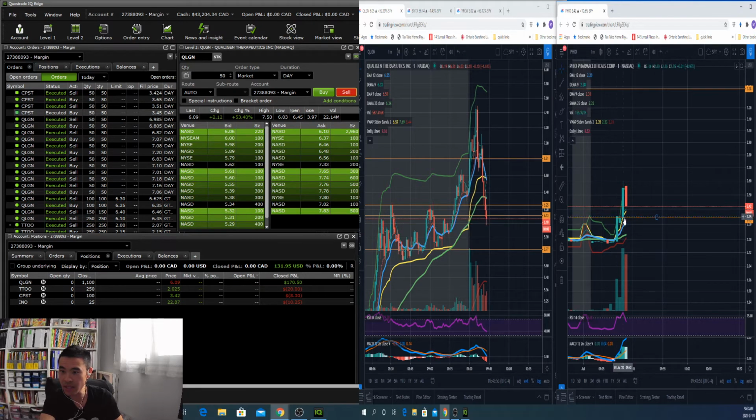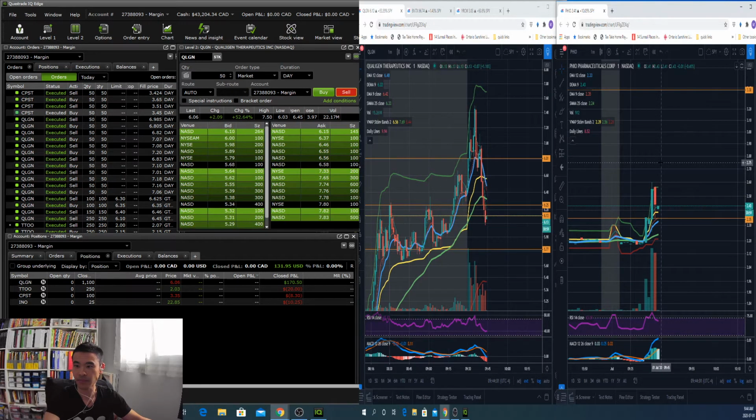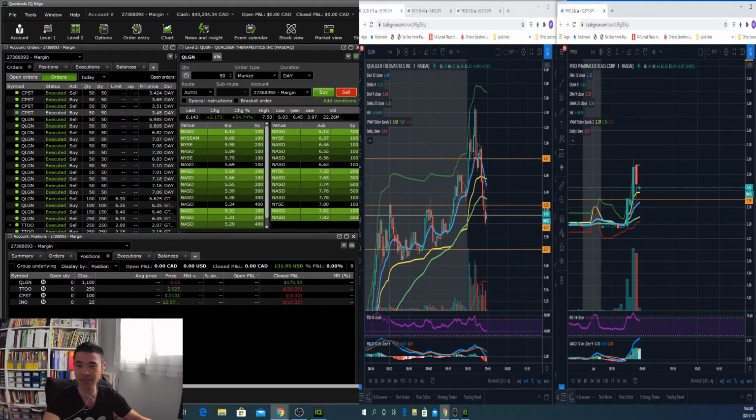See this ceiling here? New floor. So it found support off this floor. If it bounces off this floor again, I'm going to take a small position and I'm going to have a stop loss right below this floor.